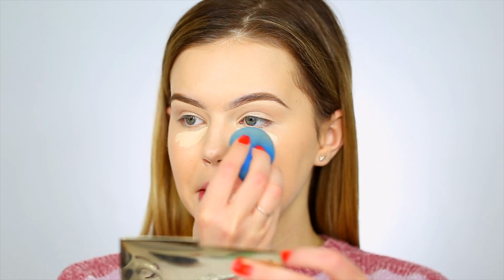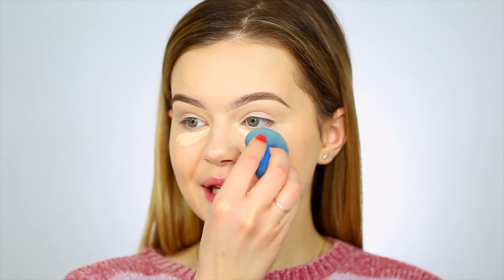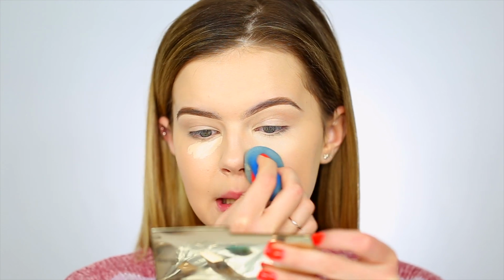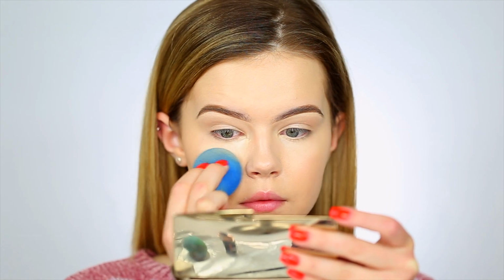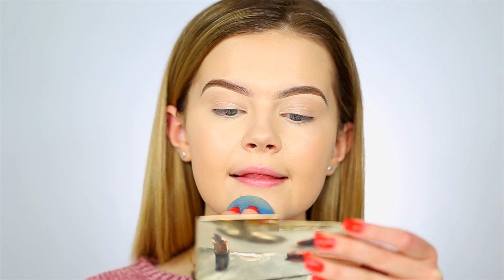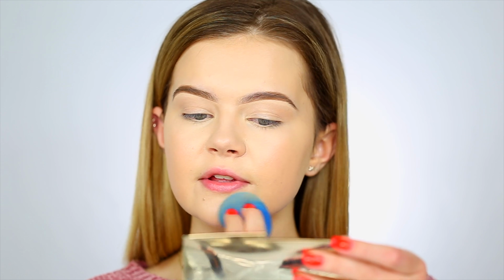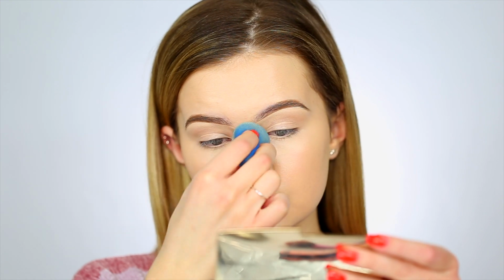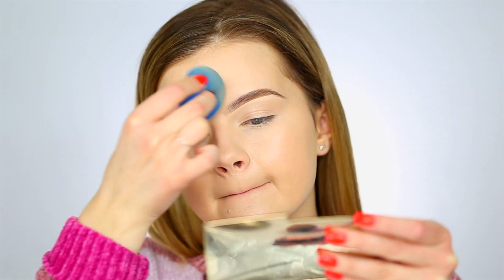And now we're going to mix some highlighter in our concealer. Just kidding, just kidding. I think we have enough glow. I'm going to go ahead and blend this out with my damp beauty blender really quickly. And I like to take whatever concealer I have left on my beauty blender and use that to highlight the center of the face.